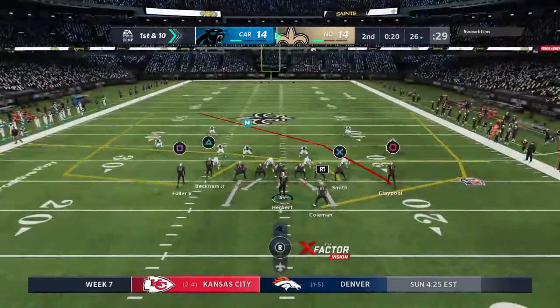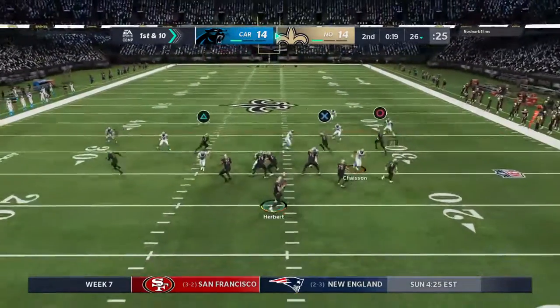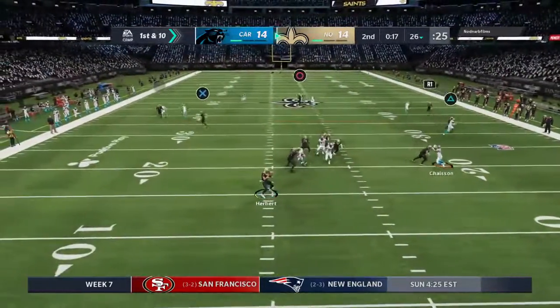The Saints offense on the field ready to get their drive started. You've got less than 30 seconds left here in the half. You're well on your own side of the field. What are we doing here, Coach Davis?